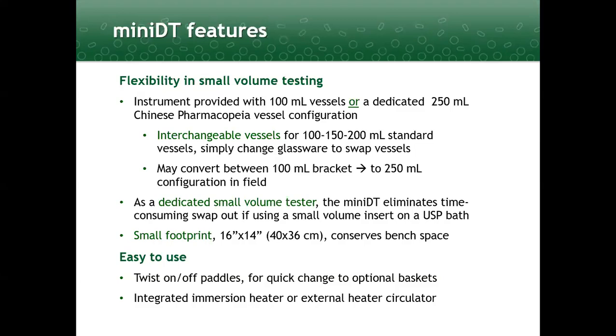The system design was to make for easy usage, especially if you wish to switch between the paddles and the optional baskets, which are available with the miniDT. It's a simple twist on, twist off to swap out the paddles and the upper shaft to replace it with the basket shaft and the paddles. We also offer a choice of heater options, an integrated immersion heater or an external heater circulator. We'll take a look at those in just a few minutes.